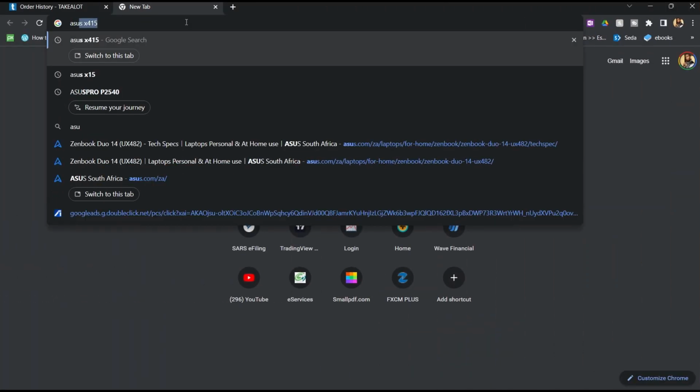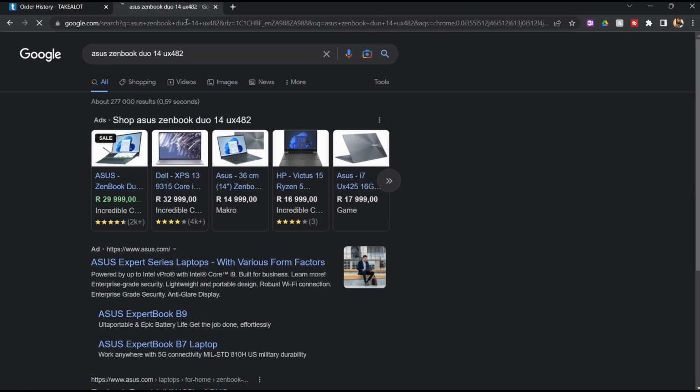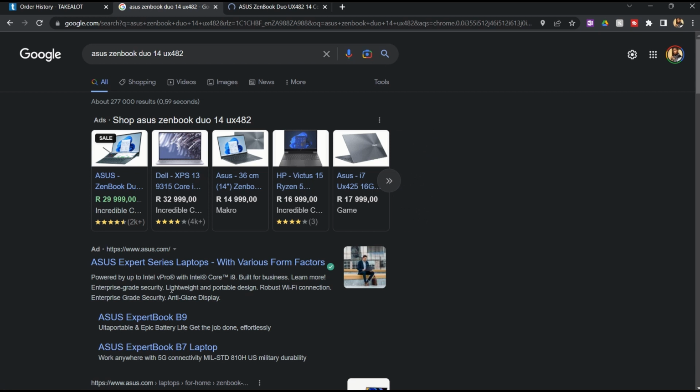As I said, there are some specials, so let's look at what is available. If you just type ASUS Zenbook Duo UX482, which is the exact model that I'm using, you'll notice that there's quite a host of specials. I mean, if you look at Incredible Connection, they are selling it at 29,999. That's literally 5,000 rand off.